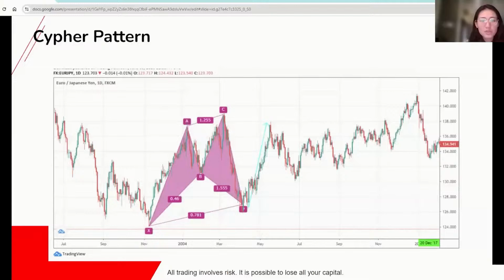Okay, here's an example of your Cypher pattern on an actual chart. So I think if you look at it at one glance, you can't really see what's going on. So you do have to go in and use your Fibonacci retracement tool to label all of the levels, the 78.6 that we mentioned, the 127. But yes, so you can see once price reverses off of that D level, then we'll go in for a buy.